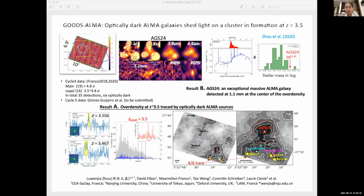My work is based on the GOODS-ALMA survey. Our team has identified 6 optical dark galaxies in this survey. Here I show an example, AGS-24, the big red circle at the center of the postage stamps. It's extremely faint in the optical, but becomes visible at longer wavelengths.